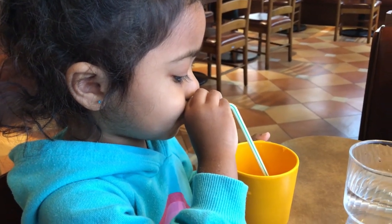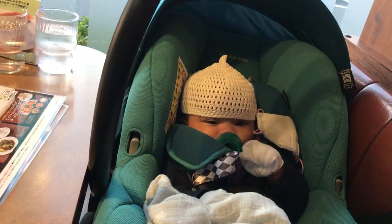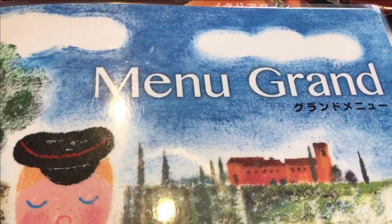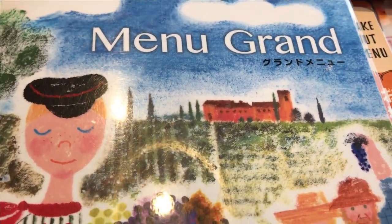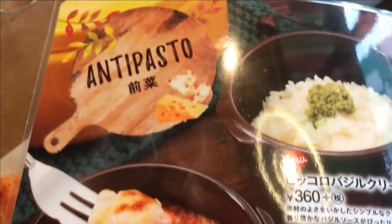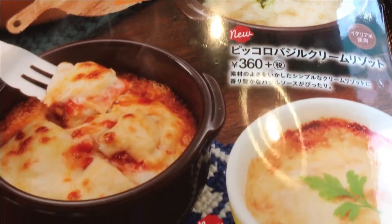Okay, so first and foremost, this is a family restaurant. I am able to bring my infant inside his car seat, and he is able to fit inside the booth. Which, by the way, in this restaurant, most of the seats are booths, so that's good. Also, they have high chairs, which is also very important if you have toddlers.